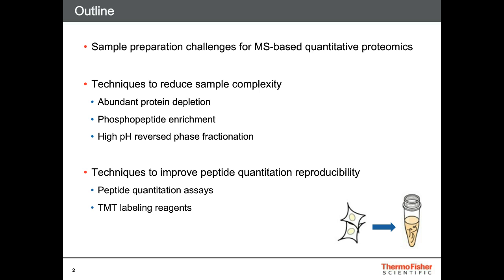Shotgun or bottom-up proteomics is a common strategy to identify proteins from peptides created from proteolytic digest. But the complexity and large dynamic range of proteins in samples greatly influences the depth of coverage one can achieve, while the quality and the consistency of sample preparation affects the reliability and the accuracy of the results.